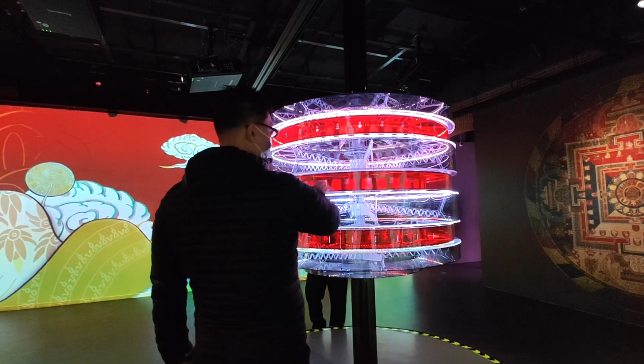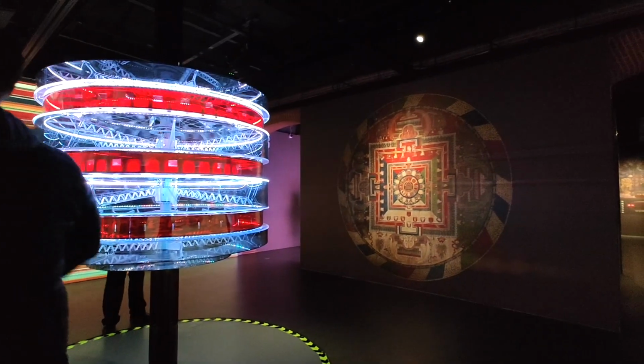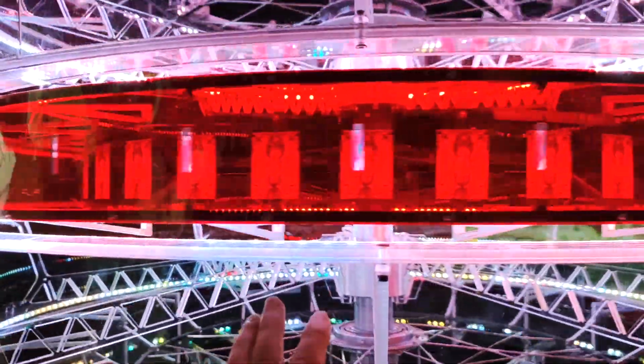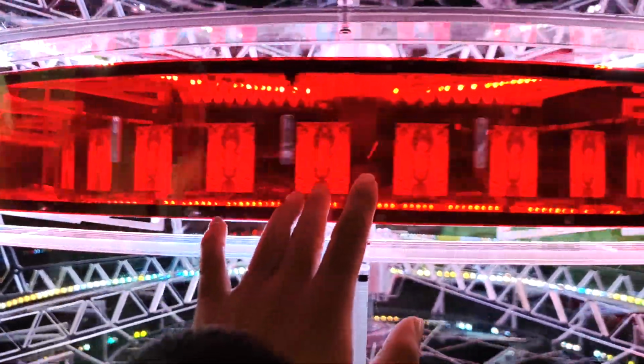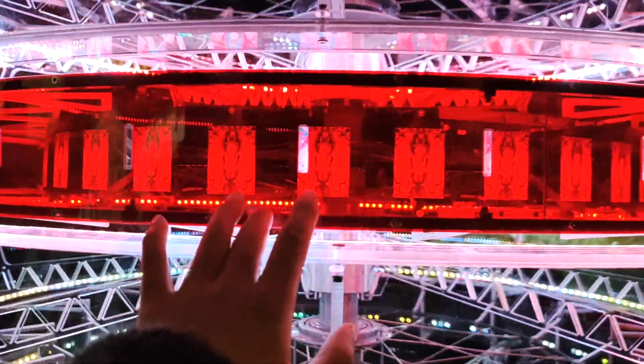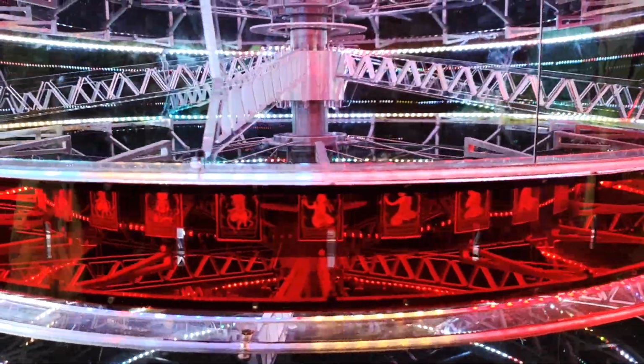Then it is like 3D, 4D, 5 dimension, with touch, and also feeling the vibration. So it looks very high tech.